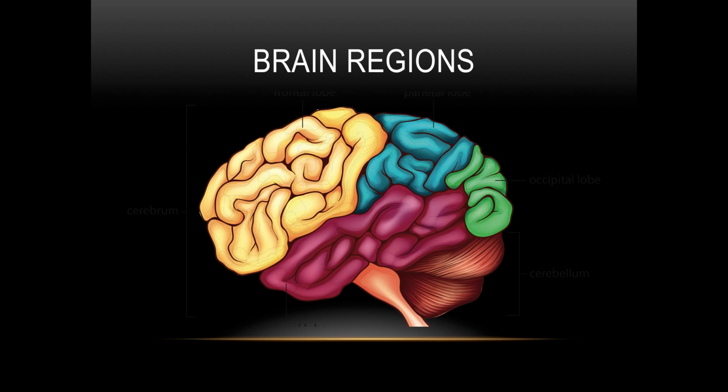So here are the brain regions. The yellow, that's the frontal lobe. The blue is the parietal lobe. The green is the occipital lobe. The red is the temporal lobe. The orange in the back is the cerebellum. And then we have the brainstem coming off of the temporal lobe adjacent to the cerebellum.